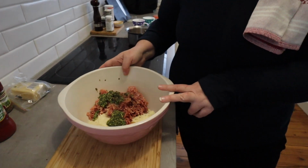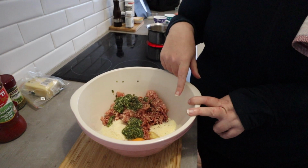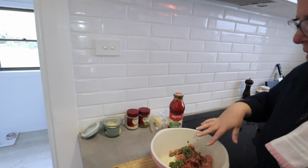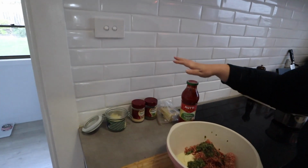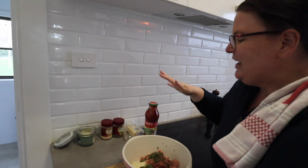This is the mix for the meatballs. So there's beef mince, pork mince, pesto, almond flour, parmesan cheese, and an egg, and salt and pepper. So that's the base for the meatballs. And then for the sauce, we'll cook the meatballs in the pan first, and then we'll make the sauce, which is just passata, I think some oregano and garlic. And then once we put the sauce in, we'll put the meatballs back in, cheese on top, and then in the oven. It's so good, guys.